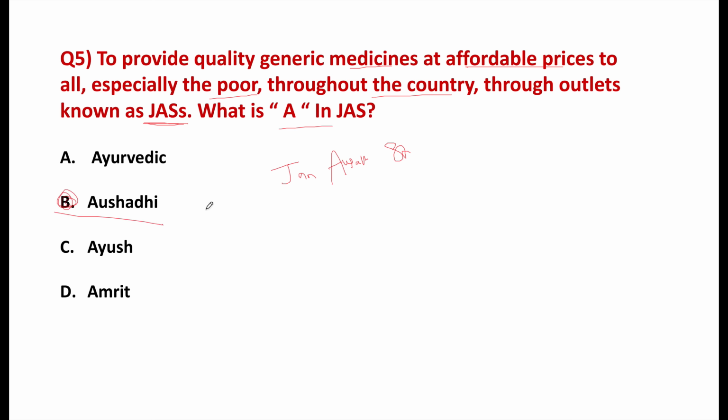Now let me tell you some important things. Jan Aushadhi scheme is not run by the Ministry of Health and Family Welfare. It is run by the Ministry of Chemicals and Fertilizers. Is it clear or not clear?